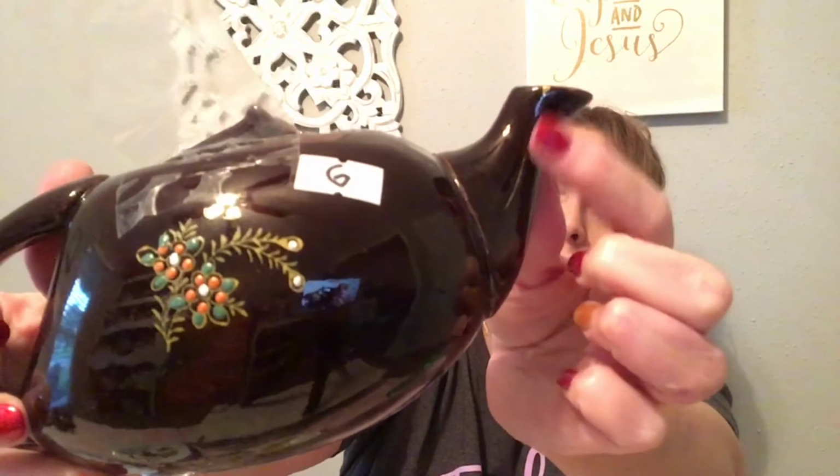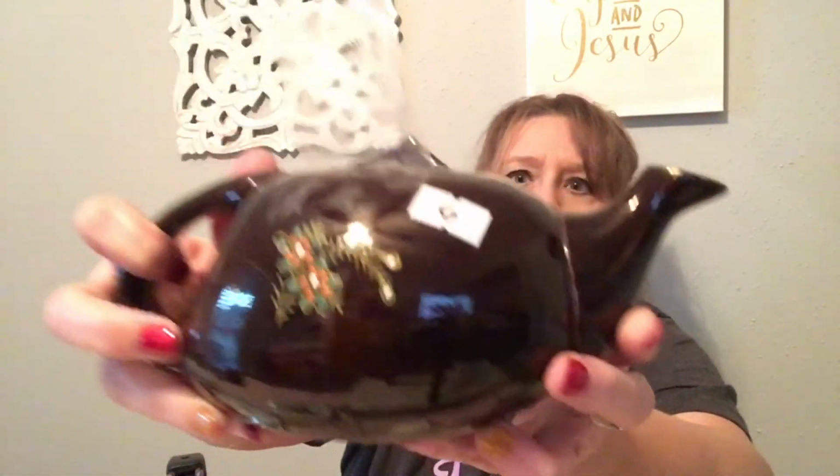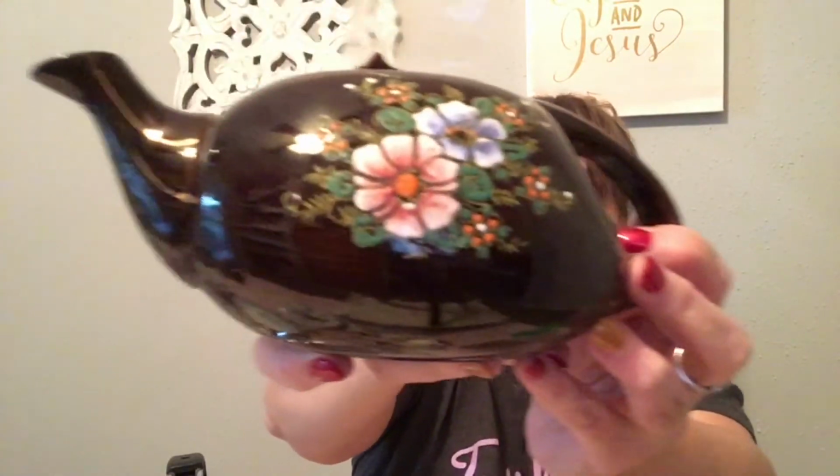There's a little bit of a manufacturer's mark or gold. I think it's gold that is coming down right here. See, it looks like there was gold. But I just love that, and it's got a raised paint to that. I love the design of that, and I got that for $3. It was marked $6 with 50% off.